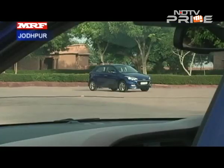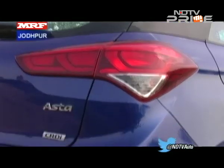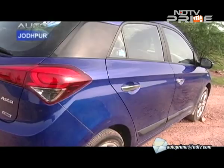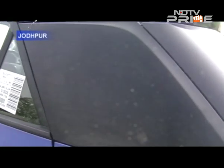The rear is where the car really scores. It really is Alfa Romeo meets Veloster. High-riding tail lamps that are beautifully sculpted. But then there is the blacked-out C-pillar, which could have been done in a glossy or glass finish. The plastic piece may not age well in Indian conditions.